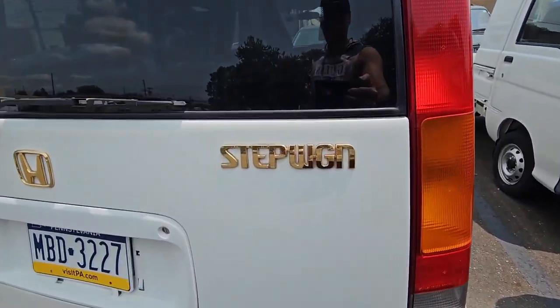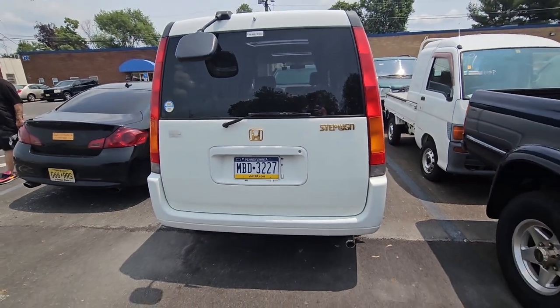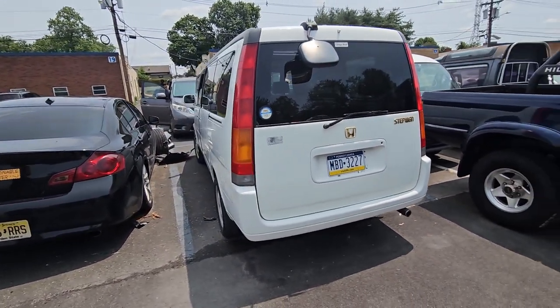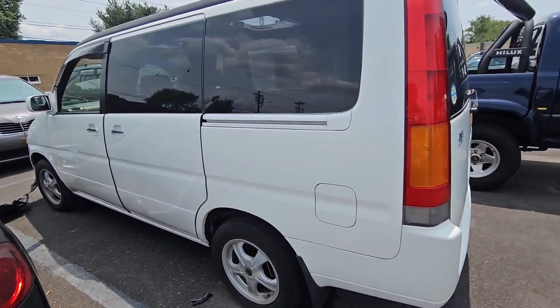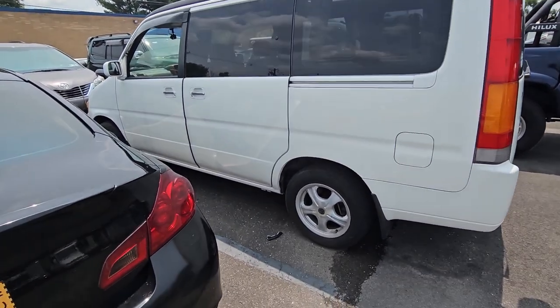A '98 Honda Stepwgn. Dude, I really thought this was gonna be smaller. I was planning to put a bunch of cars on the trailer at one time, and then I saw how big this thing is. I'm like, oh shit. So that's why I was like, someone's gotta drive it from the port, because it's too big.